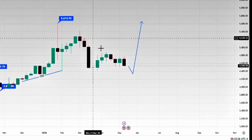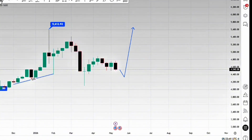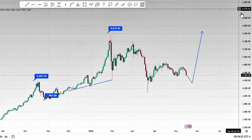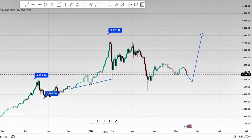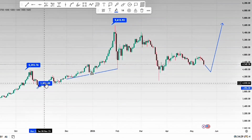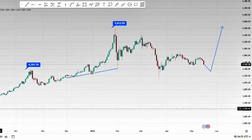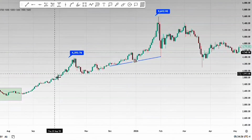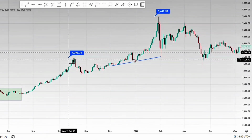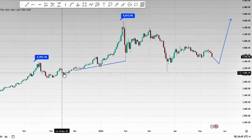Now let's move down to the next time frame and see what the market structure is showing us. Okay, now let's move into the daily chart on gold and take a closer look at the overall structure. As we discussed from the weekly perspective, gold delivered a very strong bullish expansion moving from around the 3,300 area towards the 4,300 region, approximately a 1,000 pips move, I think.